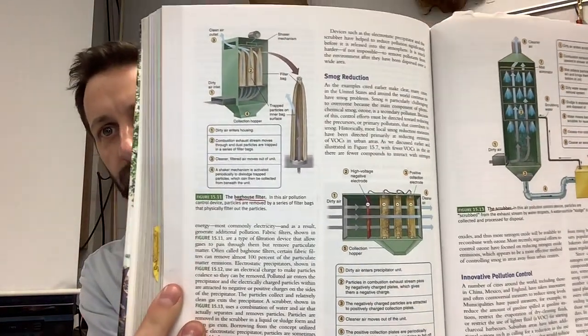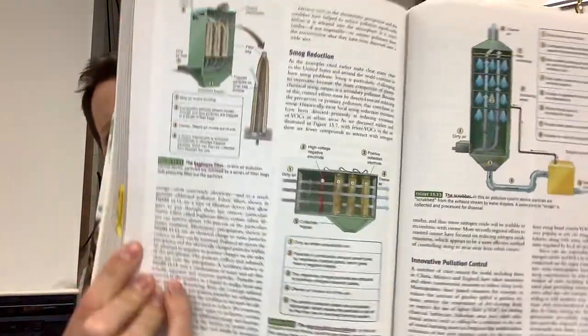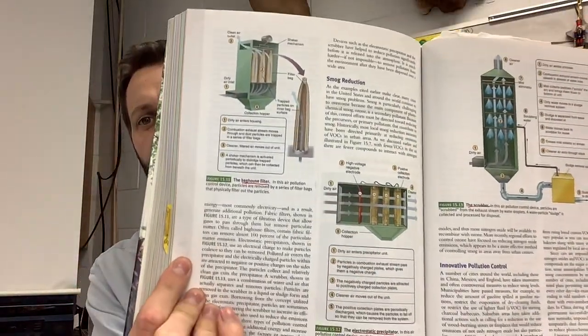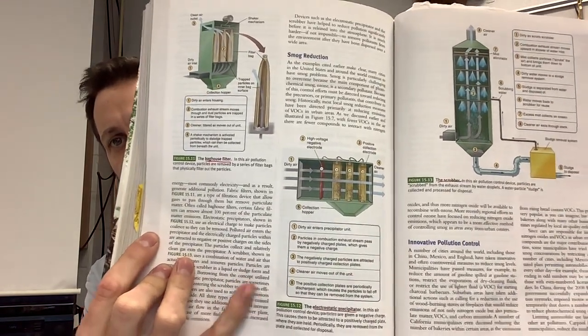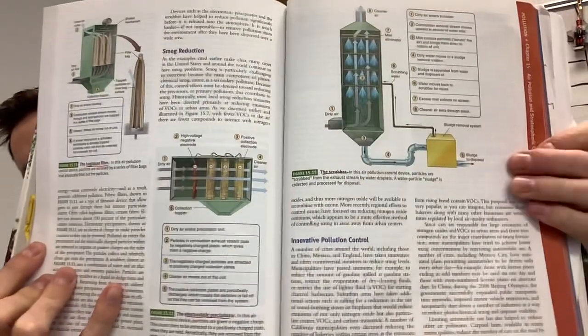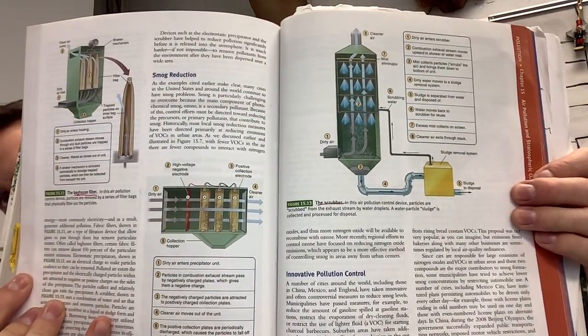Up here we've got the baghouse filter. That's not mentioned, but that's basically a filter similar to a vacuum. On the bottom over here, we've got the electrostatic precipitator. And over here on this side, for those of you watching at home, this is the scrubber device that's taking place. I just want you to evaluate these as we go through them and see which ones you think is the best.